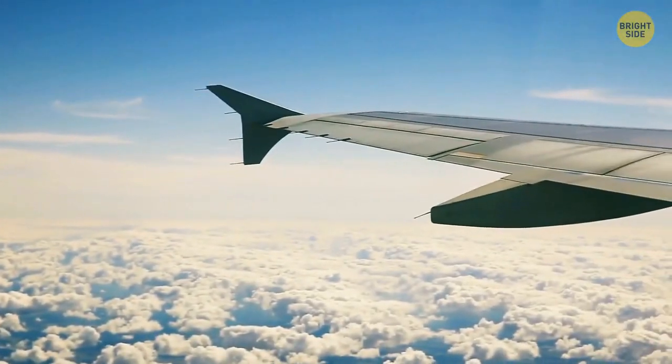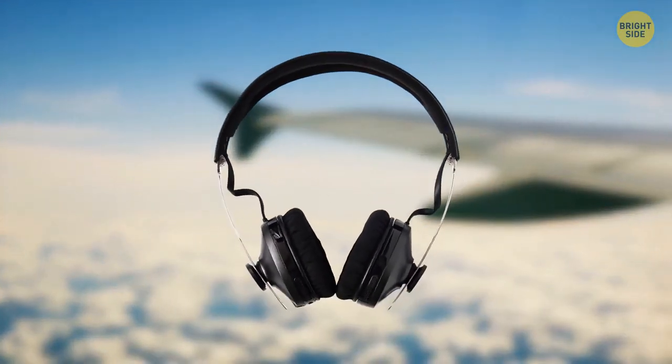But you know what may help you? Noise-canceling earphones. For some reason, that probably has a scientific explanation, cutting off all that noise around can help your taste buds.